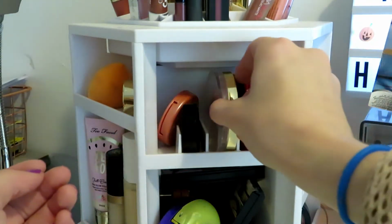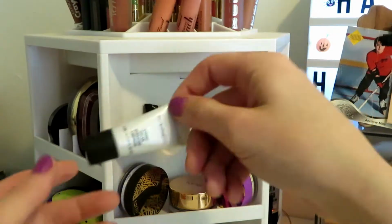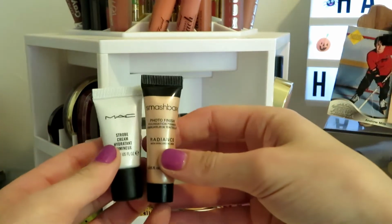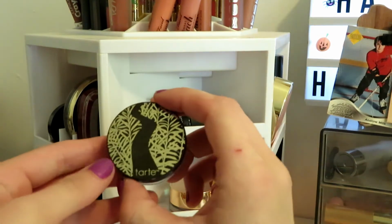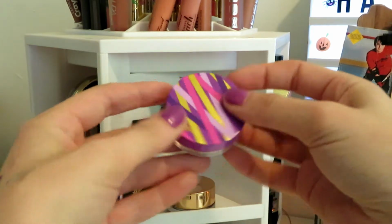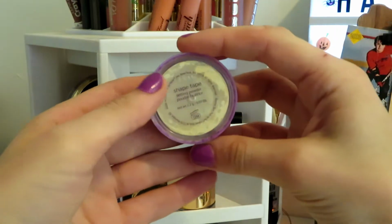Milani blush. I got this in an Ipsy bag or a Birchbox a while ago. Again, Ipsy bag and Birchbox nonsense that I never use, but I'm trying to use. Same story. This was a part of a gift set. I've actually used quite a bit of this. There's only a tiny bit, another use pretty much, left of this.